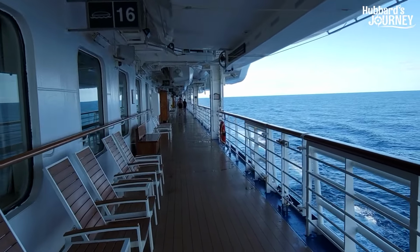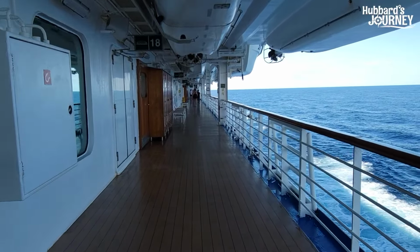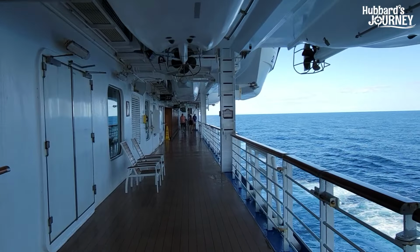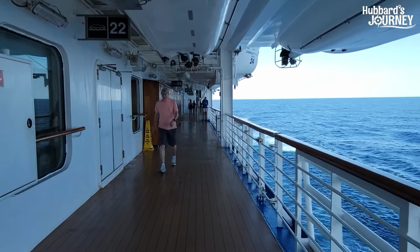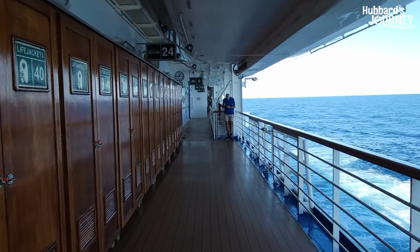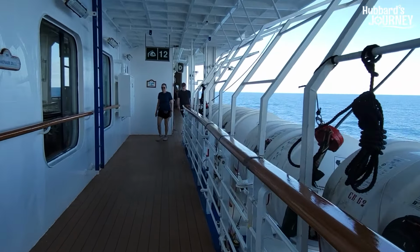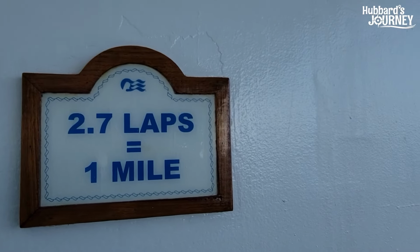Deck 7 tour. This is the walking track on the Caribbean Princess. It's Deck 7. Kind of reminds me of the Queen Mary 2, Cunard's Queen Mary 2. The difference is the walking deck was still Deck 7, however, it was 3-4 times wider than this, and you didn't have to go upstairs. But even still, this is pretty cool. Pretty cool walking deck. 2.7 laps equals a mile.